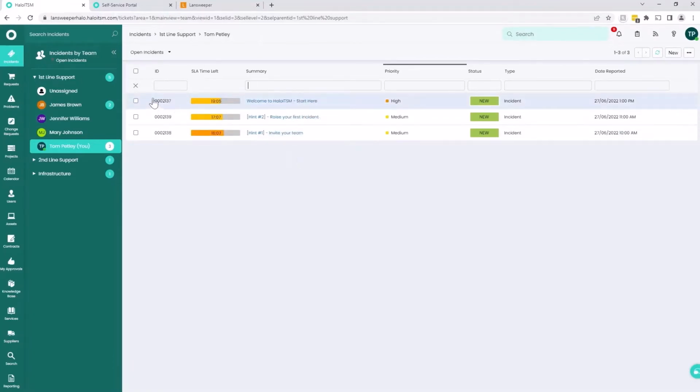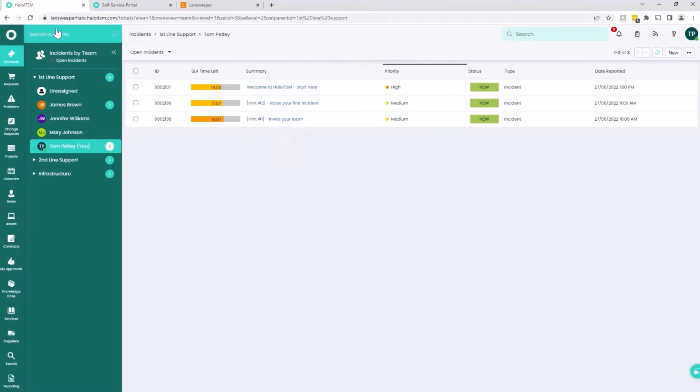Halo has really strong searching, so you can search up here to search all incidents. Or you can search up here in the top right, and that'll go through all the different areas of the system. That allows you to search your assets, for example, or your knowledge base articles. You can do it all from one place.